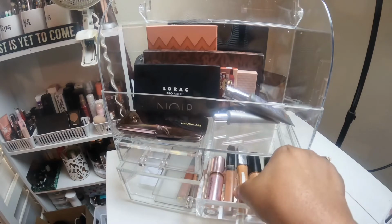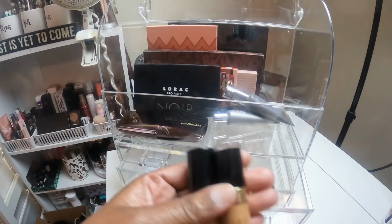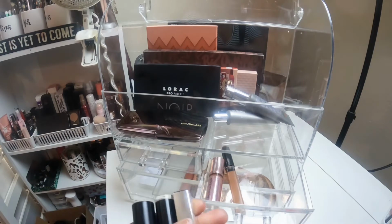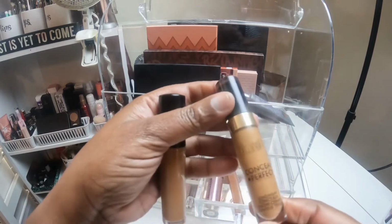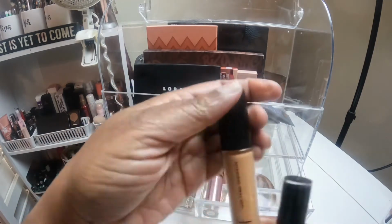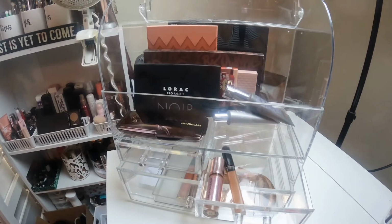All right, for concealers, I use a few concealers. I love them all. I really have great things to say about all of these concealers. This is the Neutrogena Radiant Creamy Concealer, the Milani Conceal and Perfect Concealer, and the e.l.f. 16-Hour Camo Concealer. All of these were great. All of them were great.